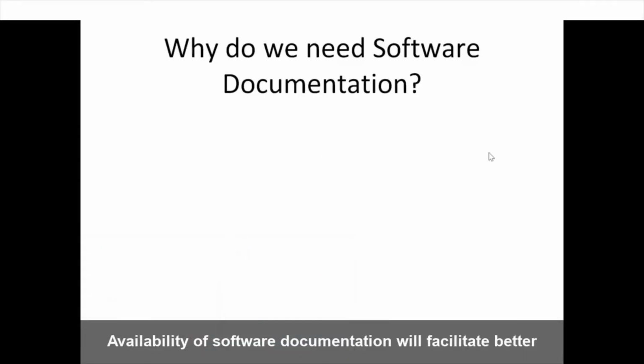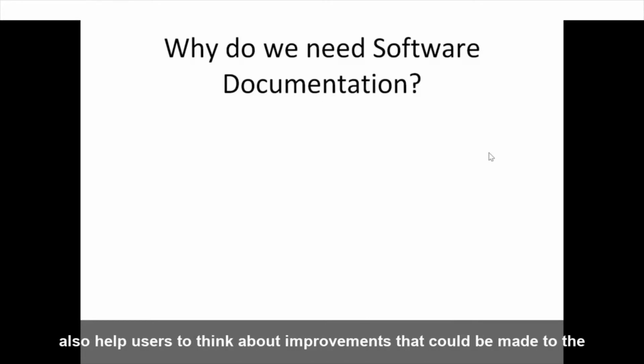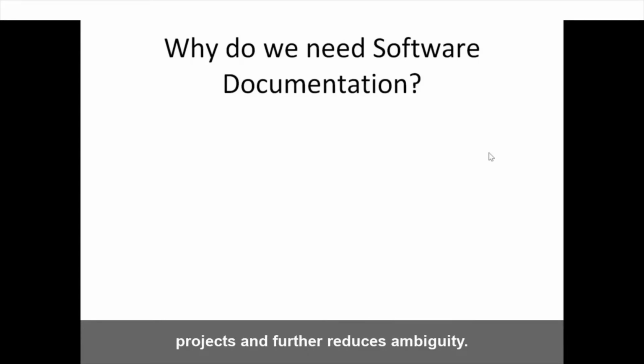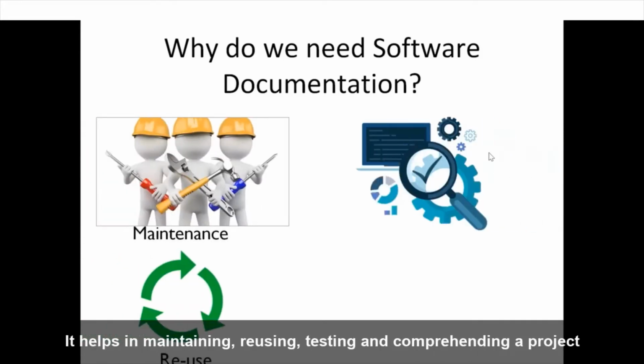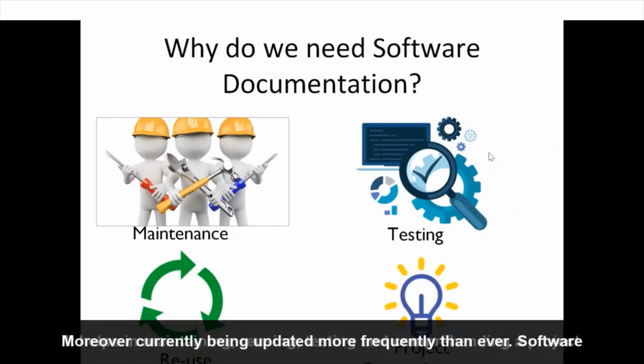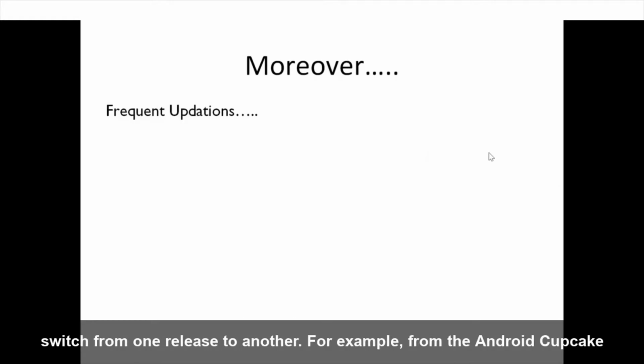Availability of software documentation will facilitate better understanding of the functionalities of a project, its limitations, and also help users to think about improvements that could be made to the projects and further reduces ambiguity. It helps in maintaining, reusing, testing, and comprehending a project. Moreover, currently projects are being updated more frequently than ever. Software documentation helps in tracking changes and also makes it easy to switch from one release to another.